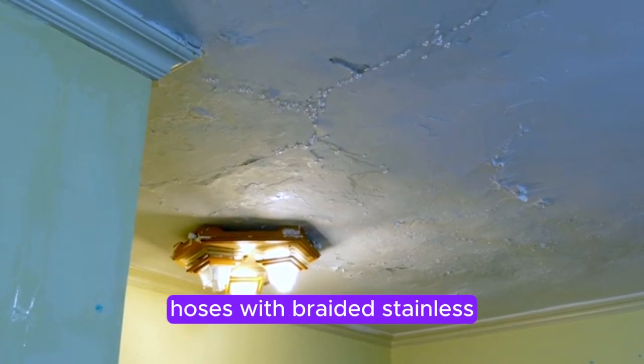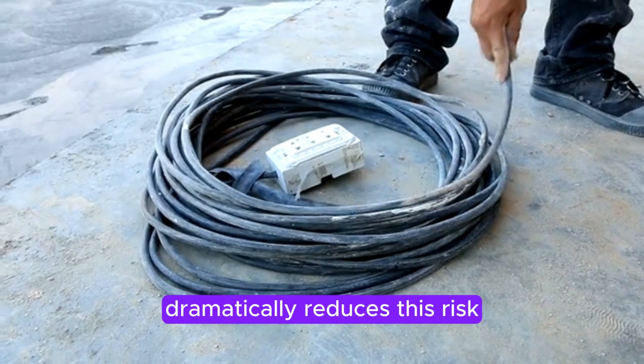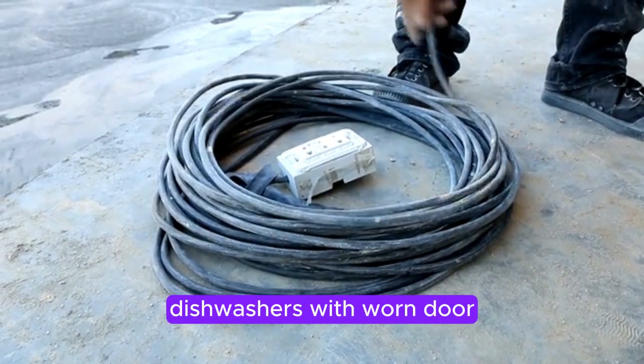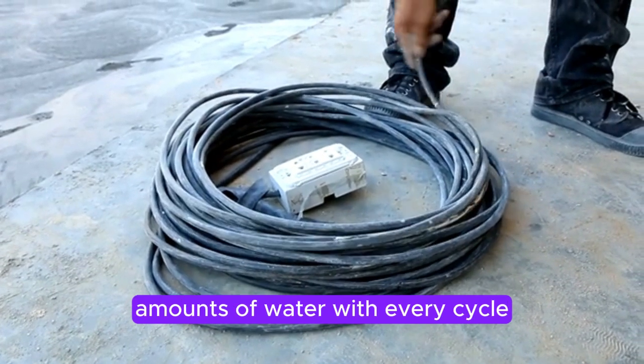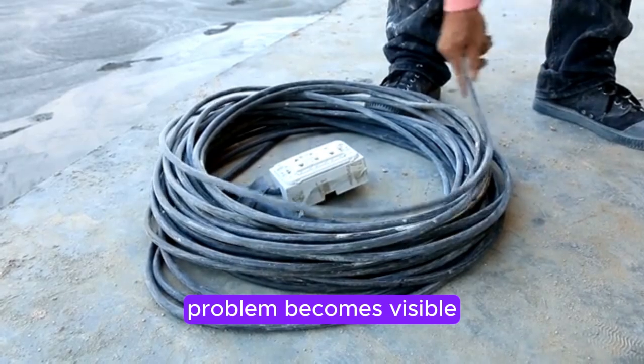Replacing standard rubber hoses with braided stainless steel hoses is a simple, inexpensive upgrade that dramatically reduces this risk. Similarly, dishwashers with worn door seals or damaged water lines can leak small amounts of water with every cycle, slowly damaging the surrounding cabinetry and flooring before the problem becomes visible.